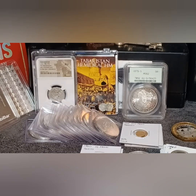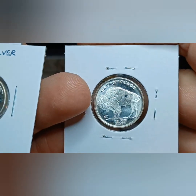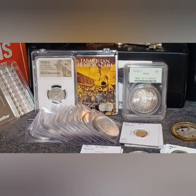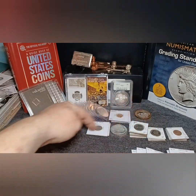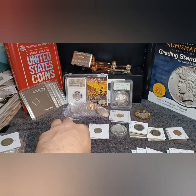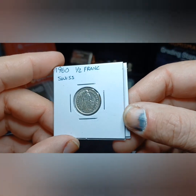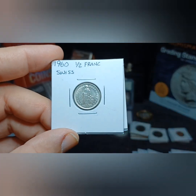And I got some 1/4 ounce rounds also, just generic Buffaloes. But they're 1/4 ounce silver. Pretty cool. Thought I'd get those also. Let me zoom back out. The rest of the stuff in this line right here was all for personal. So everything else is going to be for sale at one point in time or another, but these are personal. I've always said when it comes to foreign silver coins, the Swiss francs are just amazing to me.